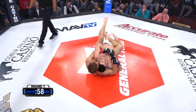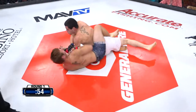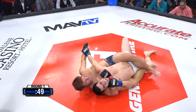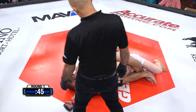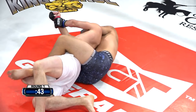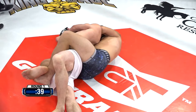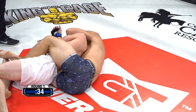Wow. 57 seconds remains. And now Austin Williams is in a world of trouble, but now he's about to reverse things. But now Robert Johnson is not giving up position here. Williams is in a bit of trouble now. Man, this has just changed so quickly between these two.